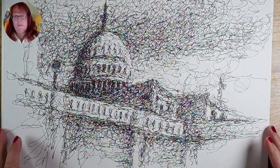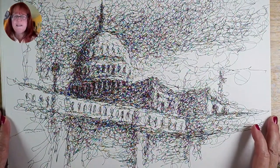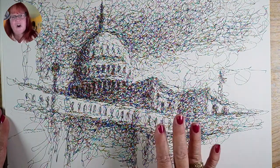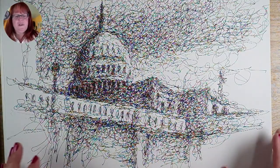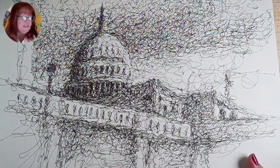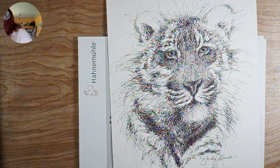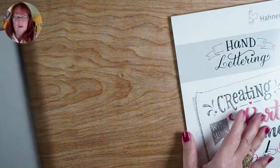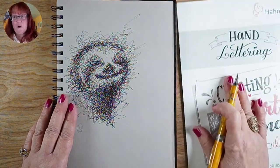It's kind of a big one. I drew the Capitol. I just wanted to see what it would be like to draw a building like this instead of just drawing animals. The things that tend to work really well for scribble sketches are live things, things that are moving and have some action to them. But you can do all different kinds of things, obviously, in scribbles. So I'm going to set these aside.